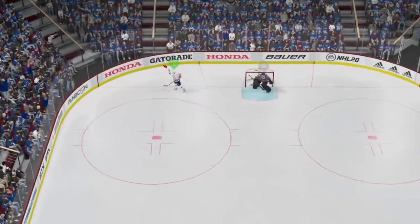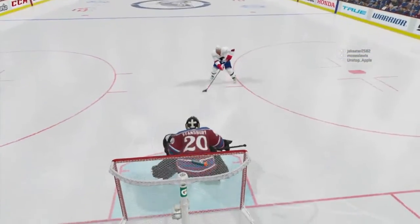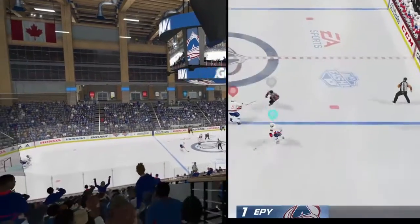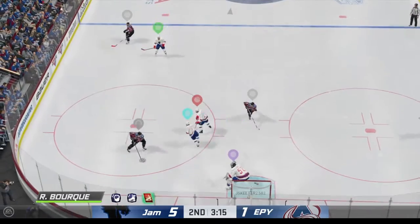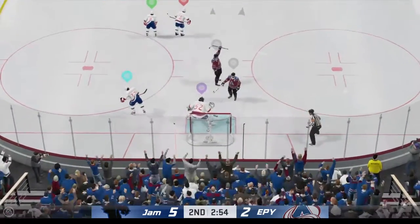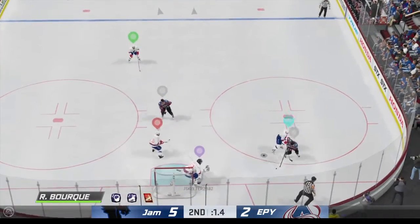He scores! Nice move. Oh, I love the penalty shot. You're out there by yourself. Everyone's staring at you. And he came up big. They are still pushing for more offense. And that goes off the iron and stays out. They score! Can't keep a hold of the puck after that play.